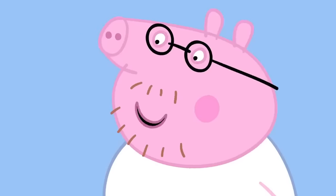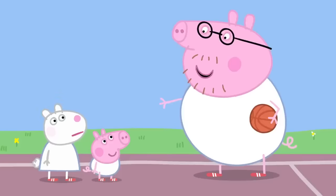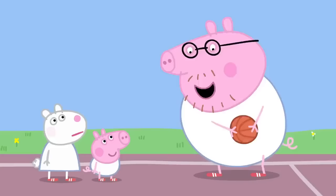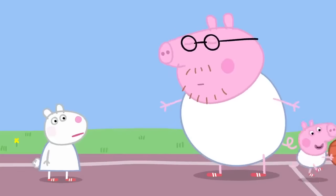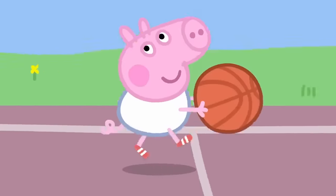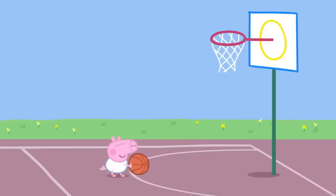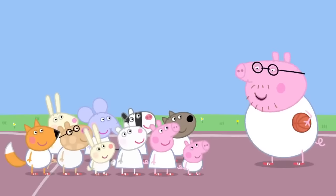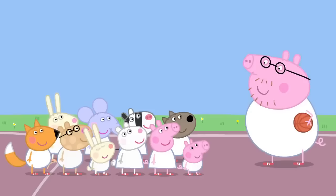Now I'll teach you tackling. What's tackling? Tackling is trying to get the ball from another player, like this. Try and get the ball from me, George. George is very good at tackling. Now throw the ball through the hoop. You need just a bit more training there, George.